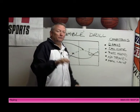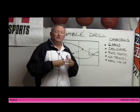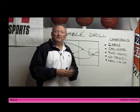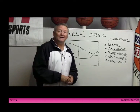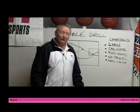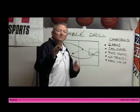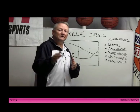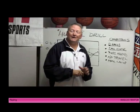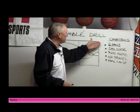Now, if you're going to run 3-man weave at any level, and you're just going to let guys run this drill the way they want to, catch it with one hand, just toss it ahead, turn it over, weave is going to show up in the game. So try this. It's called the humble drill because we're going to add conditions to this 3-man weave.